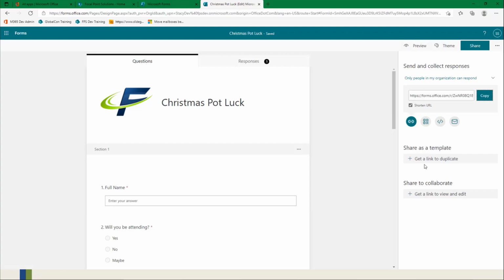Other options you have is share as a template. So I have had a number of clients that we've sent forms to fill out and all that kind of stuff. They're like, hey, we really like this form, a few tweaks, but can you go build this for us? And I'm like, give me 2 minutes, right? And they're like, 2 minutes? You're going to build it in 2 minutes? I go, yep, pretty much.